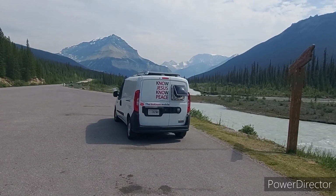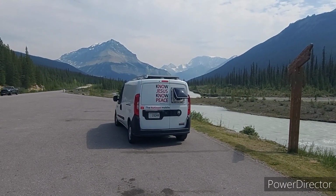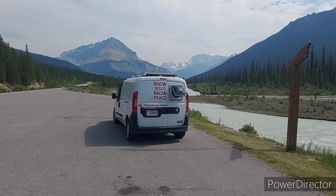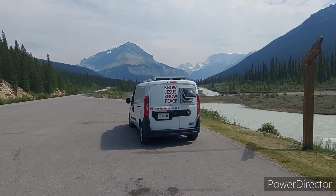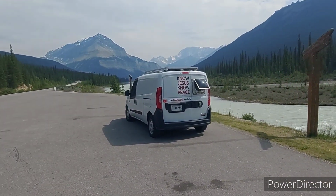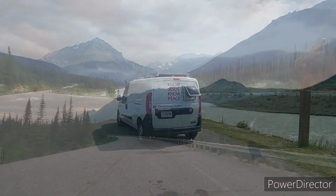Well, it looks like this is going to be home for tonight. I was thinking about getting a paid campground, but the spot here was just too sweet to pass up. Not a bad view, huh?